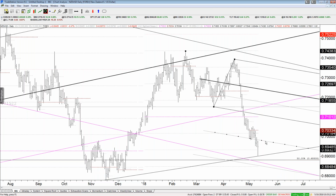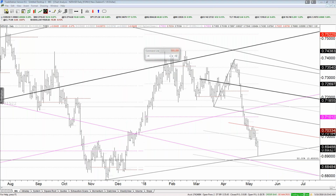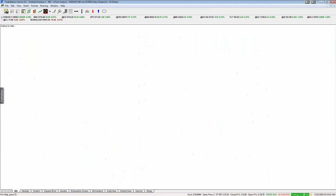Now, what about resistance here? You can see that this line was support for the first bounce, right? Well, what you want to do is place a level over where the last resistance was, and that's probably going to be your resistance if you get a bigger bounce now.